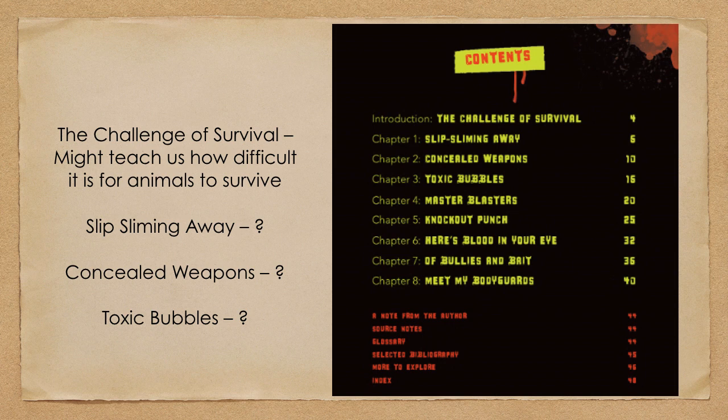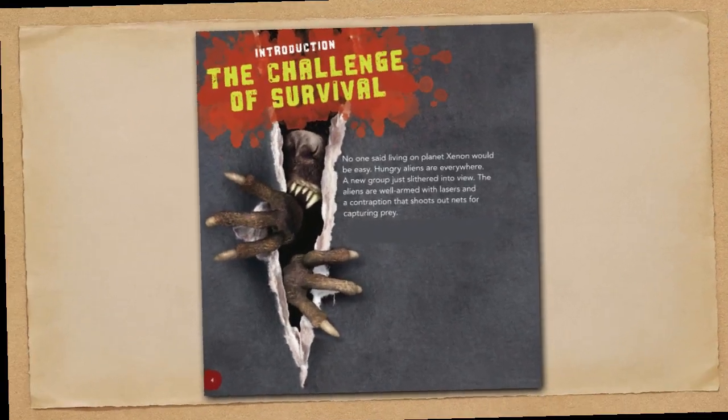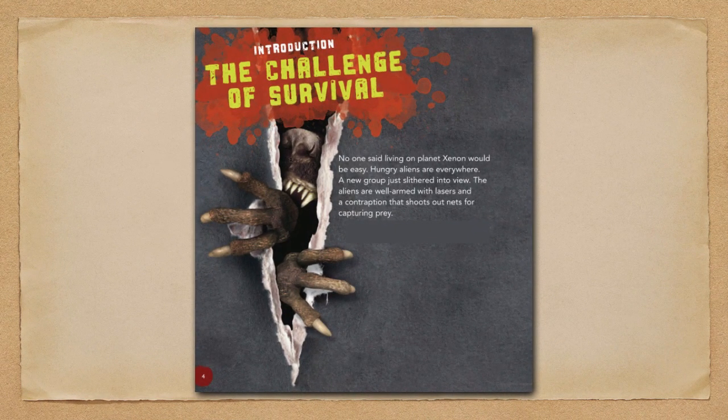Really, though, they're likely about the different ways that animals defend themselves, and they could teach us all the solutions to the problems animals face. Like slip sliming away could teach how animals use slime to slip away from their prey. So maybe the book gives us problems first, and then all kinds of solutions, defenses, could come next. Here's one last page to think about. Obviously, the photo stands out, but what about the text? It's a little complex, so being confusing is just fine. In fact, sometimes authors write this way on purpose just to keep us guessing and to keep us reading.